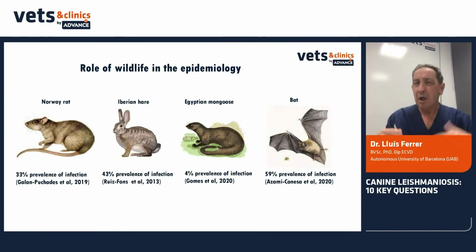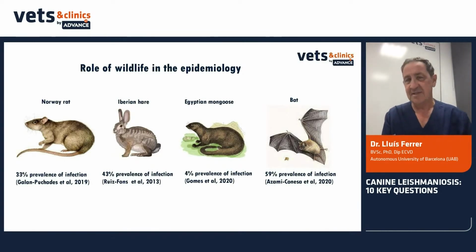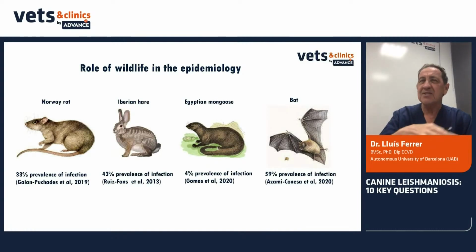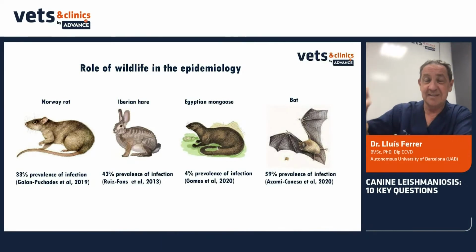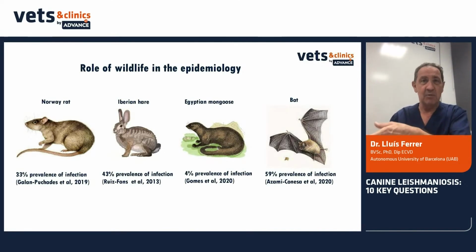Also, there's a lot of new information about the role of wildlife in the epidemiology of the disease. We have always thought of Leishmaniasis as a disease of dogs and humans. Recently, we also started to think of feline Leishmaniasis. But now there are many studies showing that many wild mammals are also hosts for the disease. Just to give you a few examples, in the last few years, we have seen a beautiful paper done in Barcelona showing that one third of the rats living in the city are positive for Leishmania with a PCR.